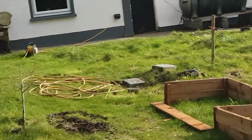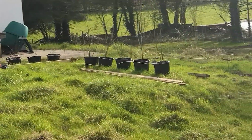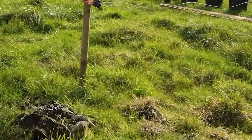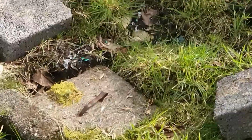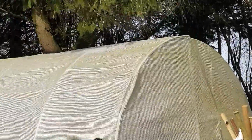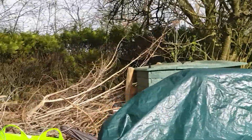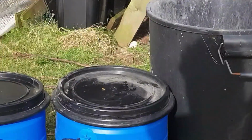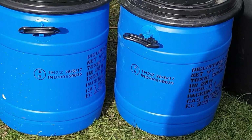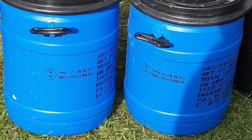Porrick, the builder's coming tomorrow. He's going to put a standpipe in from down there, so I'll be able to use the hose and the jet wash to clean the polytunnel. It's going a bit algae in places. Picked up these couple of little barrels yesterday. I'm going to store some tools in the polytunnel with them.